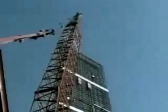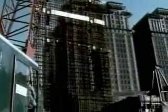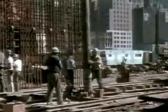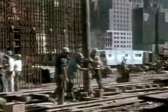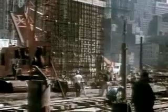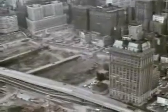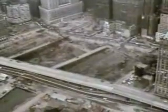As each section was completed, 25-ton cages of metal reinforcement rods were lowered into the slurry-filled trench. With the cage in place, concrete was poured in. Since the concrete had a greater density than the slurry, the slurry was forced up out of the trench and could be used for the next section. In this way, an underground wall was built completely sealing the site. Excavation began.